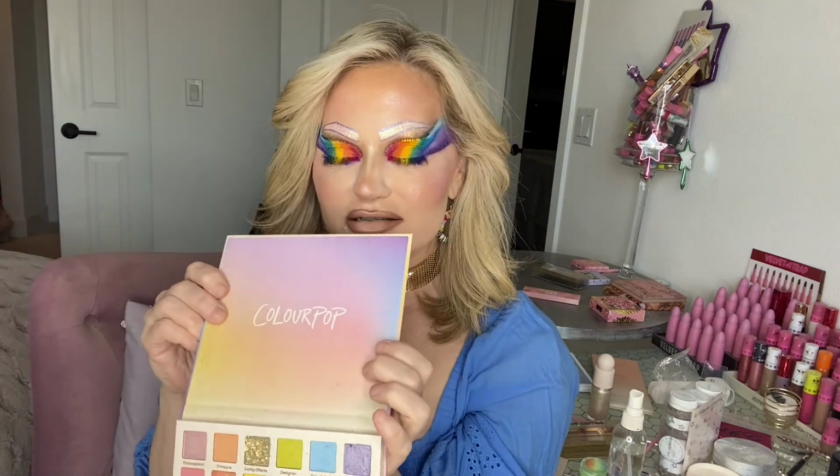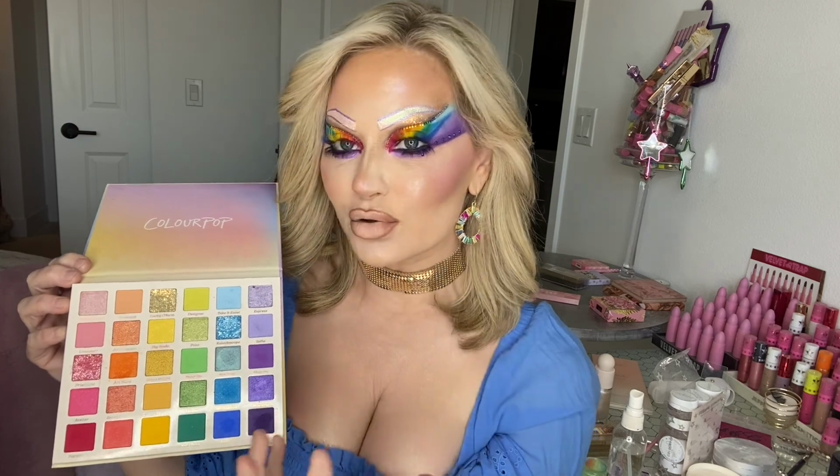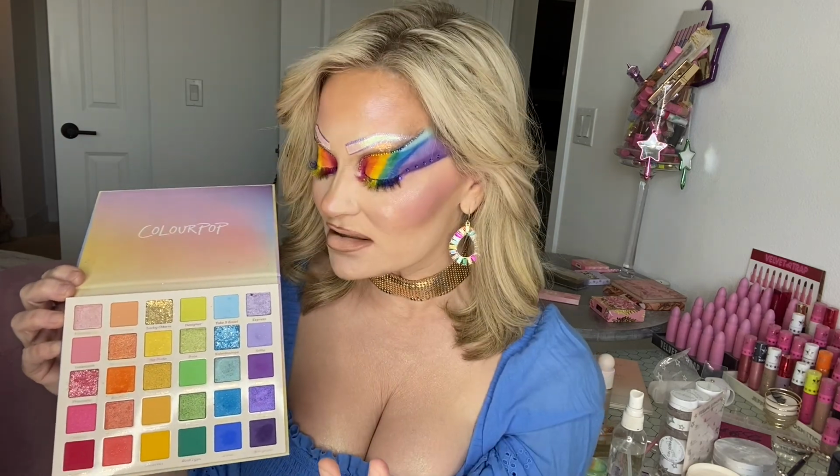But I really thought that doing a rainbow look would totally maximize trying out the palette. Like, you want to try all the colors, right? So I really tried out all the colors. And my opinion of this palette is that it's really awesome. I always love their textures and the various array of colors, and they're very pigmented.